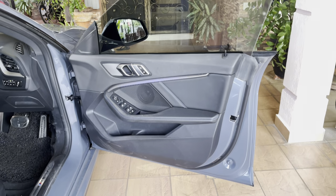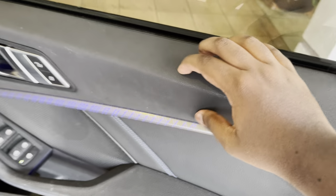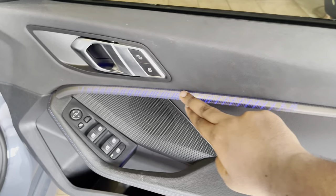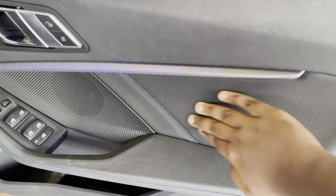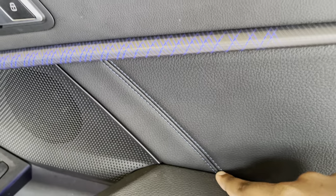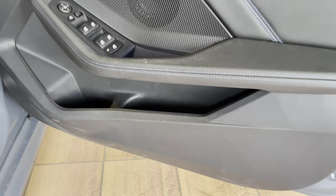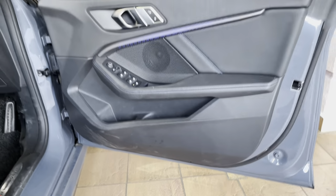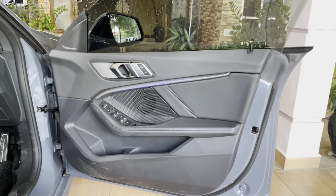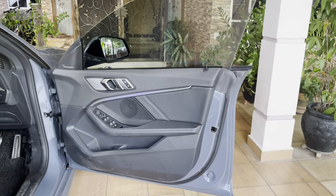So yeah, overall the door panels do look very nice. This part up here is finished in, as you can see, soft touch plastics. I really love this part of the ambient lighting strip. It's finished in this sort of aluminium texture finishing. Very nice. This part is finished in smooth leather with blue contrast stitching, as you can see. This part is finished in plush leather with blue contrast stitching once again. But this part is finished in your high quality hard plastics. But they are still acceptable for me, considering the price point of this car. You do get LED puddle lights down there. Very nice at night. But yeah, overall the door panels do look very nice. I have no complaints.